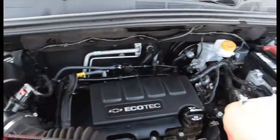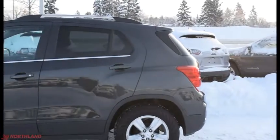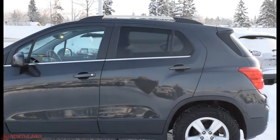And there's our 1.4-liter i4 engine. Well, that does it for my walk-around video, the 2017 Chevrolet Trax LT.